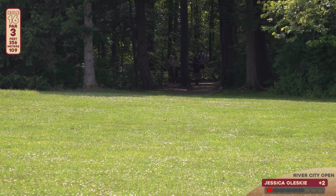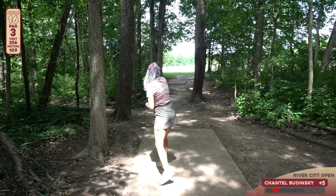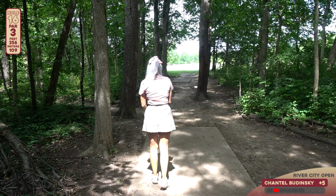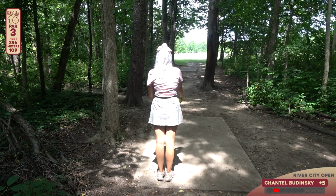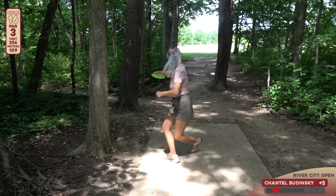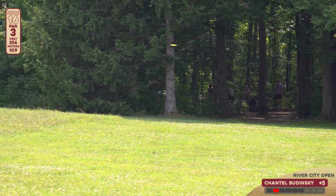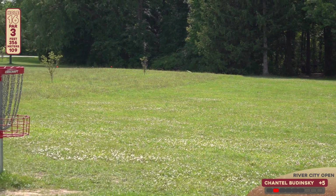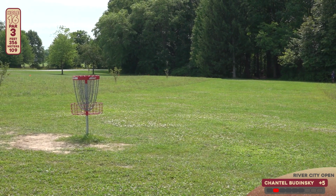It looks like Jess slipped or something, but that one kind of just got thrown right into the ground. But at least she's out the gap. This looks like a great shot from Chantel, a good height. And that is smash. Yeah, that's way up there.